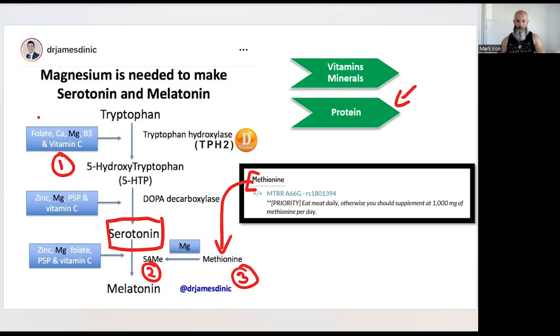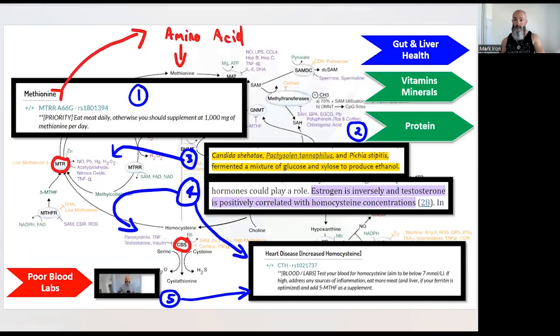Now, point number two here is we need this metabolite that our body makes. It's called SAMe. And that is converted in a pathway called methylation. Now, the important thing to understand about methylation is you need adequate protein. And if you've got this gene SNP here, if you don't eat a lot of meat, you need to supplement about 1,000 milligrams of methionine, the amino acid, per day, to make sure that this pathway right here is working.